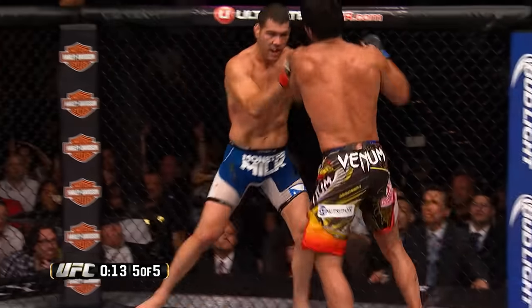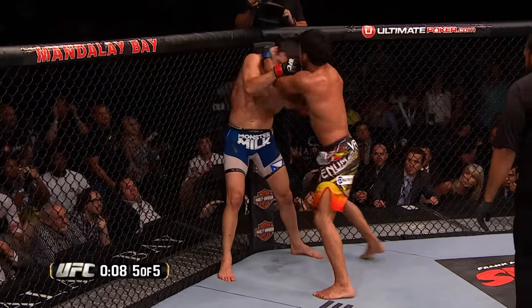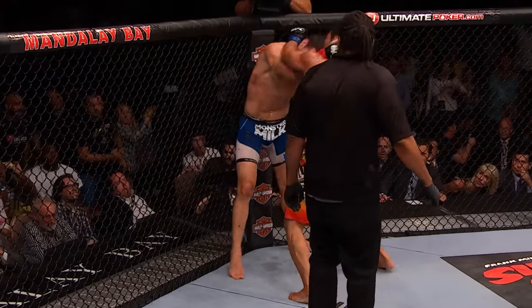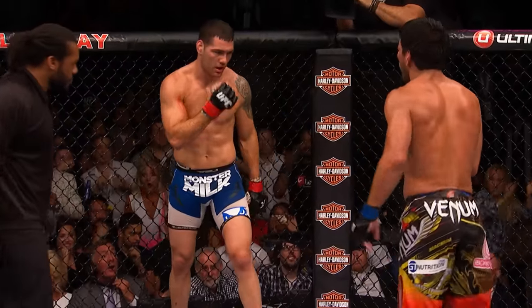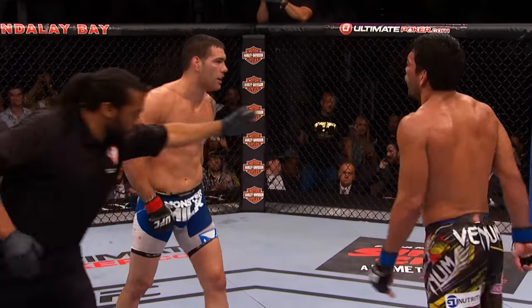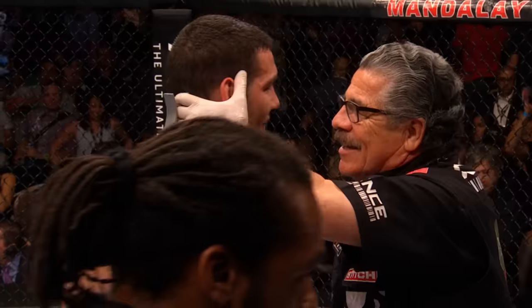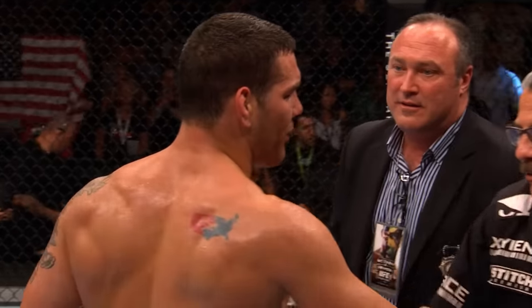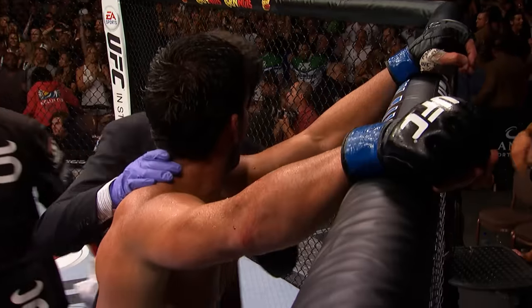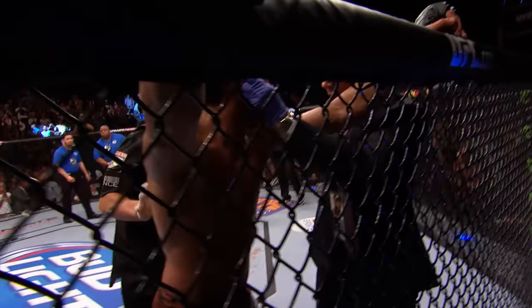Oh, 15 seconds. Right hand by Lyoto. Machida trying to pull off a miracle. Big left by Machida. 8 seconds. Machida firing away. They go the distance. Wow. What a fight. What a fight. What a fight. Wow!